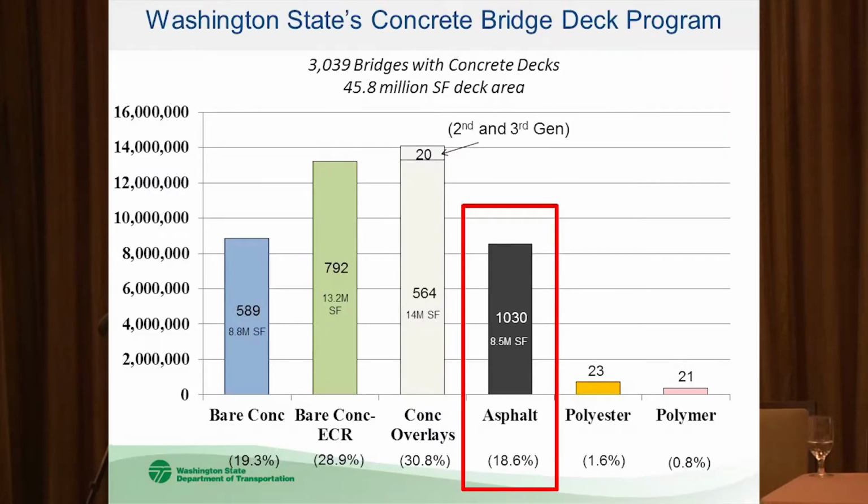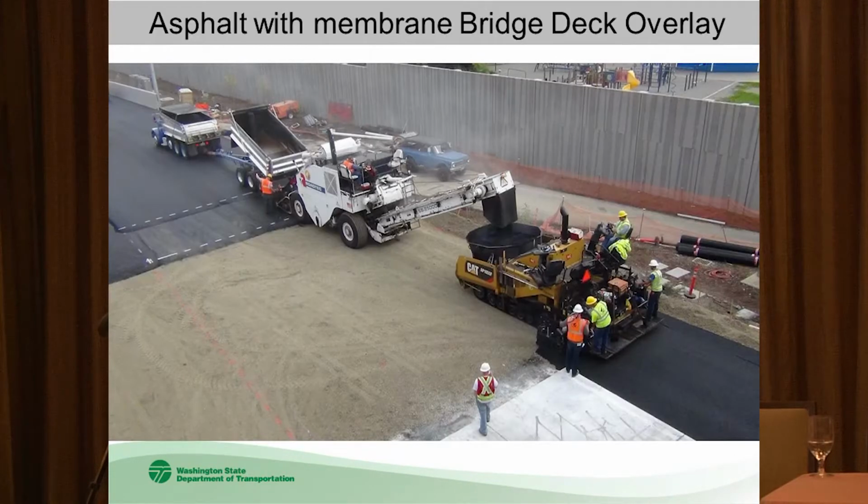So when you get into asphalt overlays, we've got over 1,000 bridges with asphalt on them. This is kind of a typical paving train. You'll see the asphalt paver, and then you might see the shuttle buggy or this paving machine. That's the thing that we really become aware of is you can put a lot of weight on this machine, and not all our bridges are really load rated for this particular machine on 2 axles. So we're doing more load ratings and more considerations of this asphalt equipment on jobs.